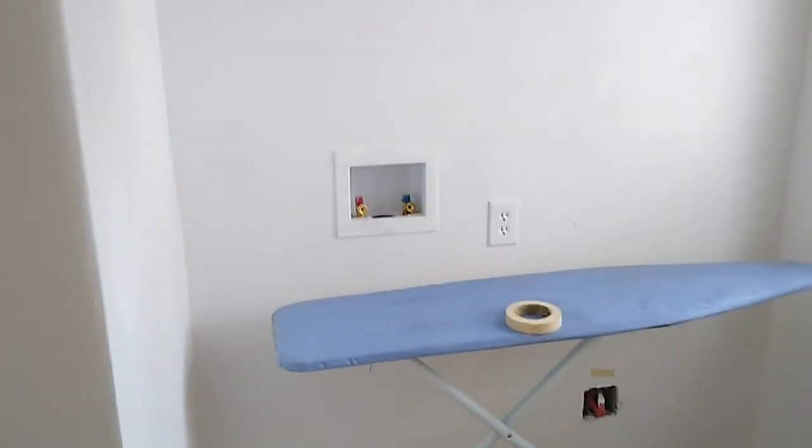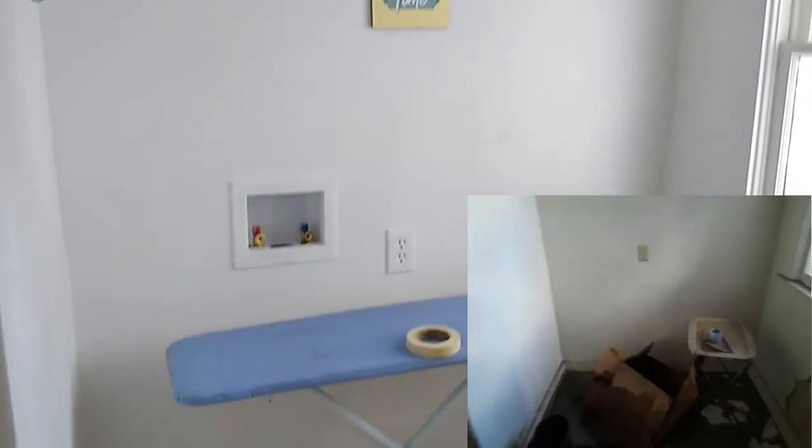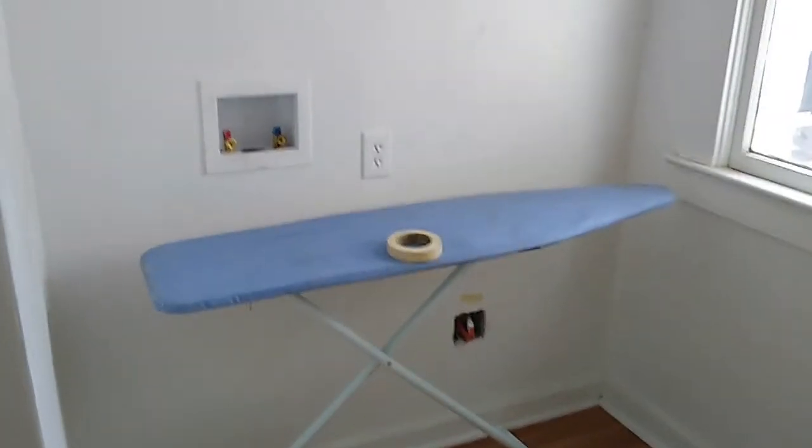This has been converted into a laundry room. As you can see, it has laundry hookups. It used to be the breakfast nook. When this house was built, there was no such thing as washers and dryers. Now, a laundry room is pretty much an essential fixture for a modern home.